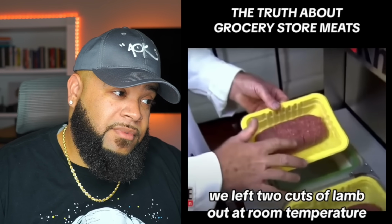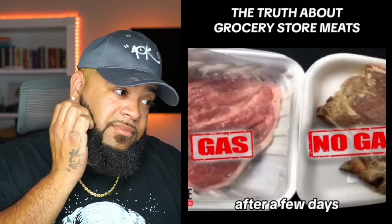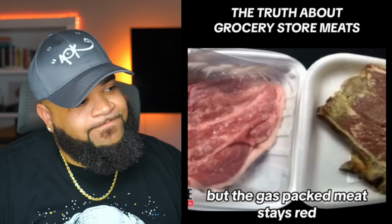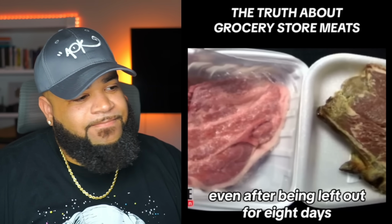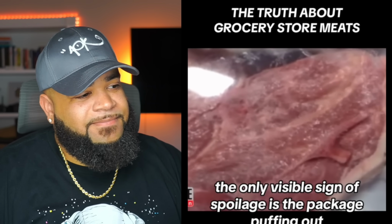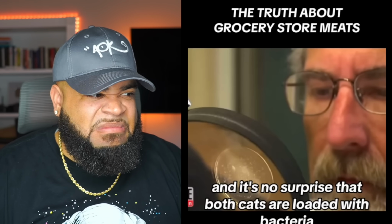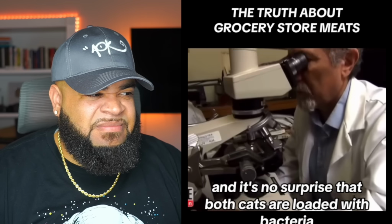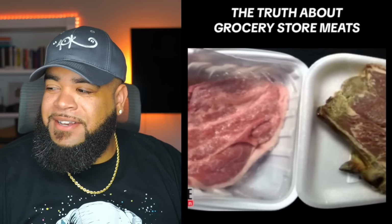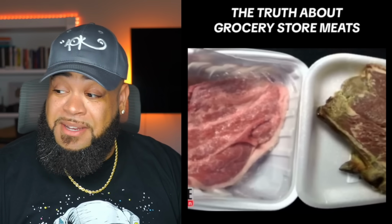We left 2 cuts of lamb out at room temperature. One was gas packed, the other no gas. After a few days, the untreated meat turns a dark, unappealing color, but the gas packed meat stays red, even after being left out for 8 days. The only visible sign of spoilage is the package puffing out and a bad odor when opened. We had the meat analyzed in a lab, and it's no surprise that both cuts are loaded with bacteria. The color of the meat doesn't necessarily indicate that it's fresh.